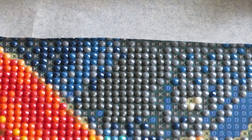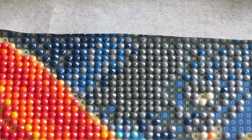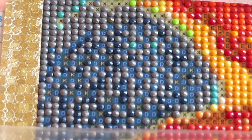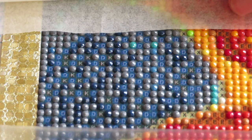Shake it up, keep your canvas close so you don't get any bead spillage on your canvas. Okay, so now we're gonna go back to this side and finish those single ones in here.